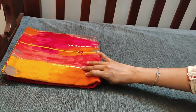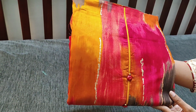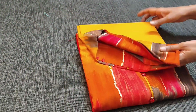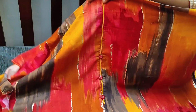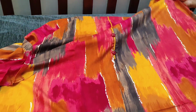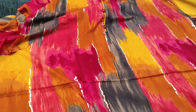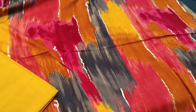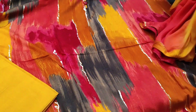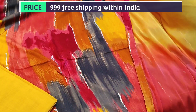Let us see the next design. So this is the next set. The fabric is rayon, very soft and flowy, with a simple yoke and wooden buttons, and colorful abstract prints on it. So this is the front side of the top with a simple yoke with wooden buttons and colorful prints all over. In the daman we have simple piping. It is printed even at the back. We have a yellow cotton bottom for this, teamed with a dual shaded chiffon dupatta, and tapings are provided on all four sides. The cost of the set is 999.